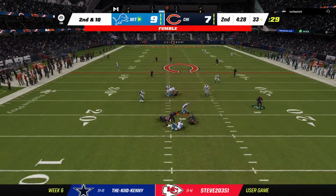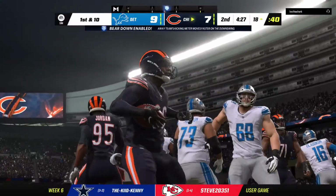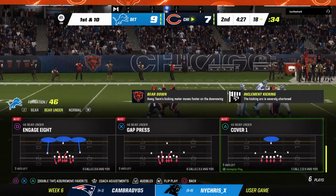Nowhere to go here. He lost the football. And they'll be at the 18-yard line. Great field position here in the red zone. A little careless with the football, and he also had a fumble loss last week, didn't he?